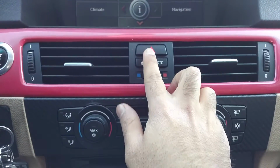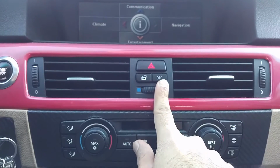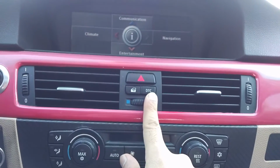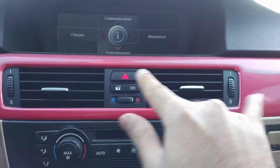And this is the hazard button. This is the locks. This is a traction control. You can set it to traction control on, little off, and traction control fully off. These are the vents. You can control them from there.